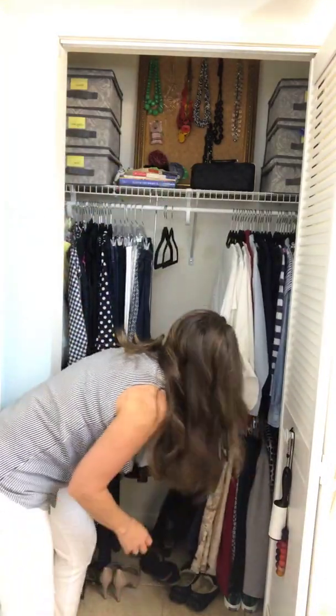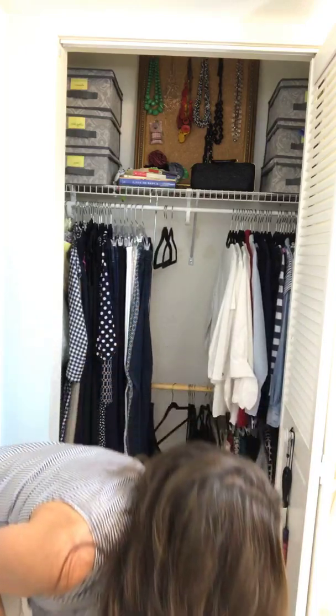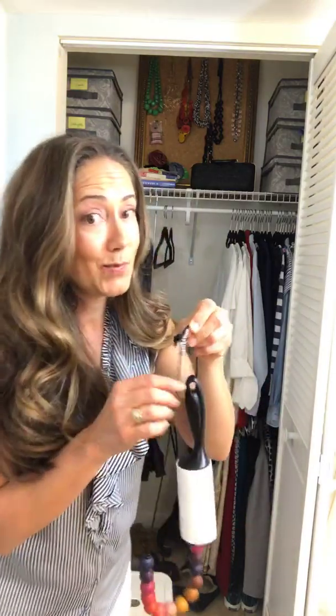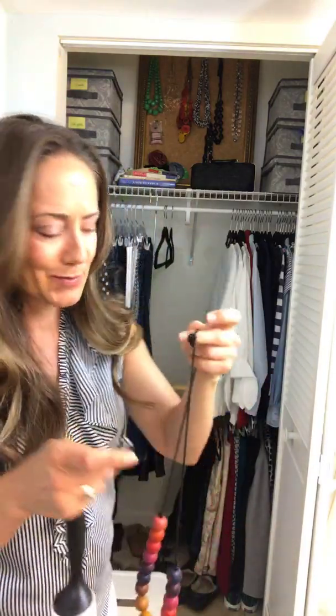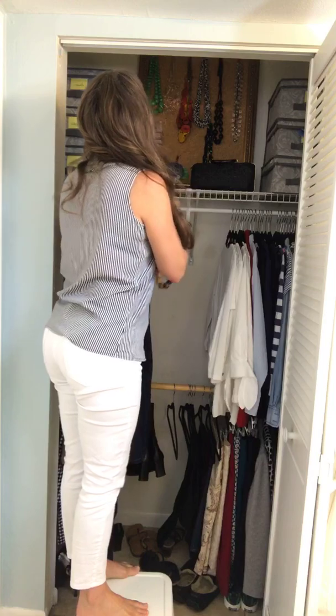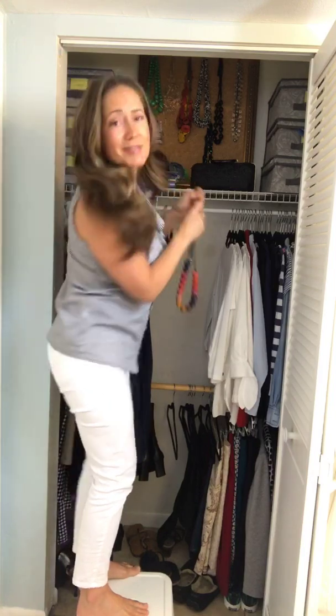Even though I haven't been in here to organize in a while, it's pretty organized. However, these two things have been on my door since the last time we talked on Facebook, so I'm going to put them away finally. And that's generally the biggest thing I have to do, is put away my necklaces, because it's a little bit of a safety issue.